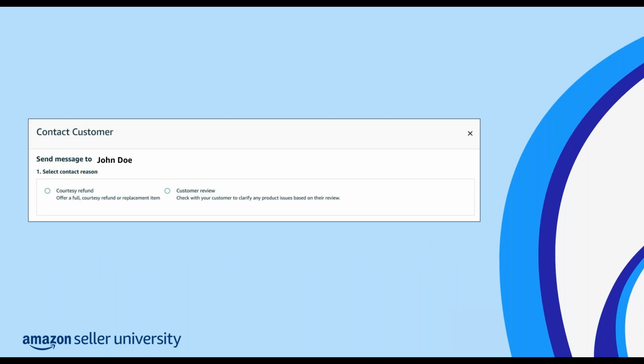Using the Contact Customer feature in the Feedback Manager, you can work to resolve your customers' issues. Resolving the issue may include providing a replacement product or issuing a refund. After resolving their concerns, you can ask the customer to update their negative feedback or remove it. Remember that pressuring or incentivizing a buyer to remove or edit negative feedback is a violation of Amazon policies.